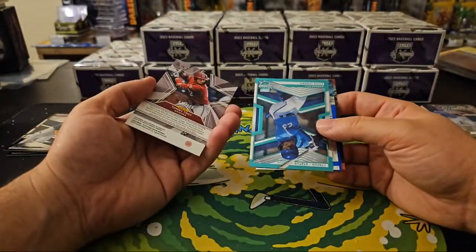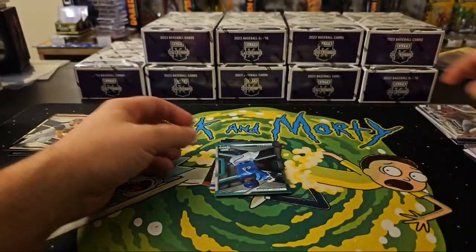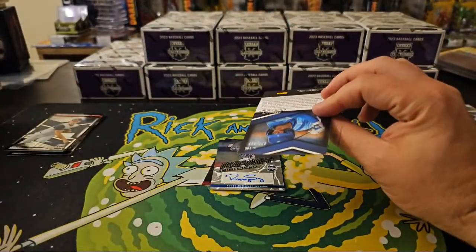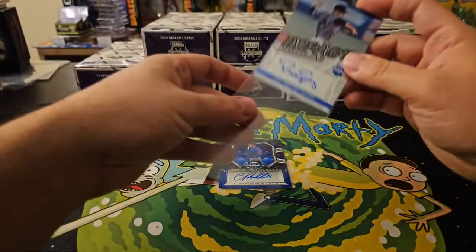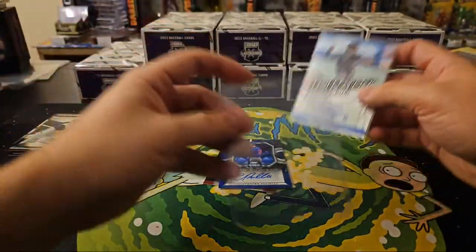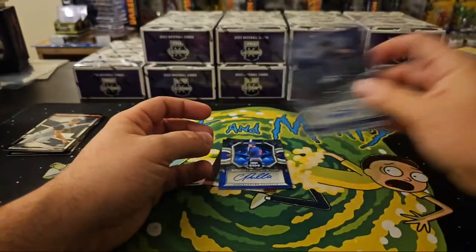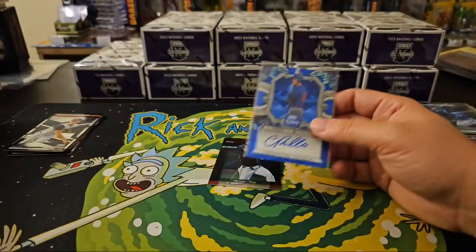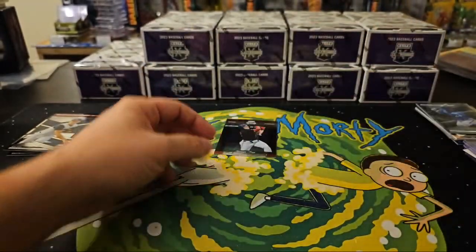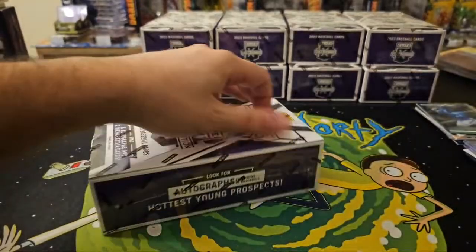Got Tommy Troy out of something. 199 Arizona. Eric Torres, 499 Kansas City. And Robbie Snelling autograph for the Padres. Christopher Pacioli autograph for the Cubs. And Tommy Troy base. That was box one. So no points in that one.